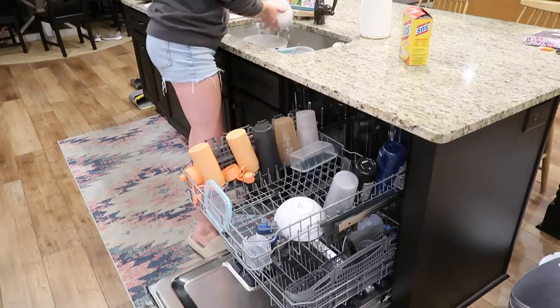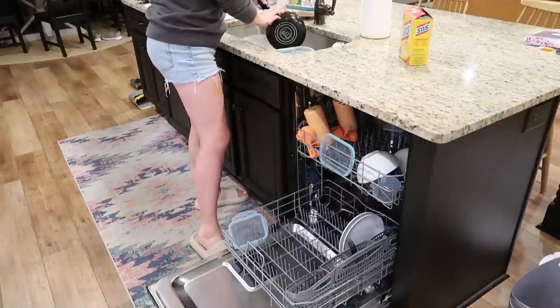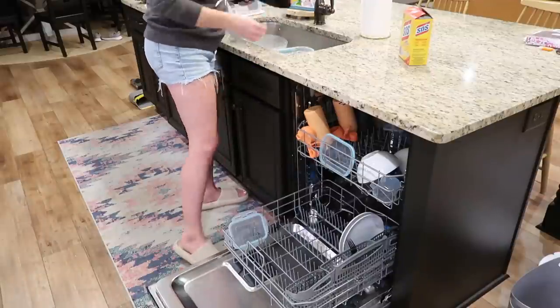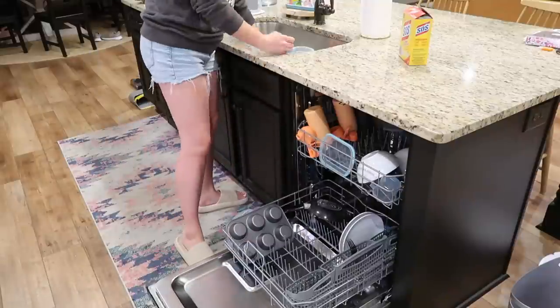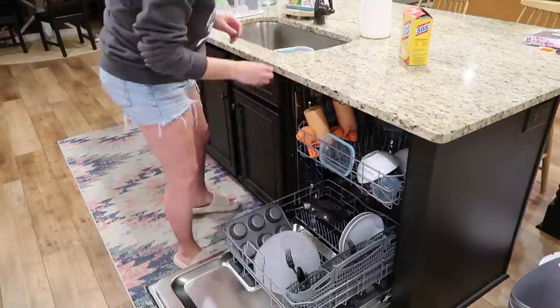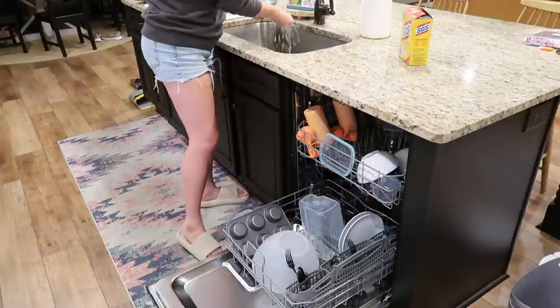My brain's kind of thinking about all this stuff right now, so I'm almost tempted to just make a list right now, but I want to do all of that stuff and maybe get it done before the end of this year. It takes time, and I don't want to rush into anything, especially a big purchase like living room furniture. But Mark would love to have recliners.